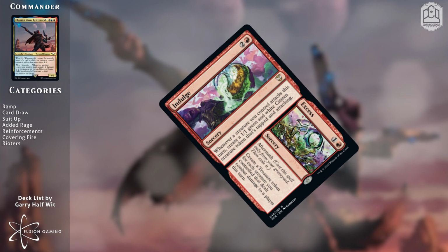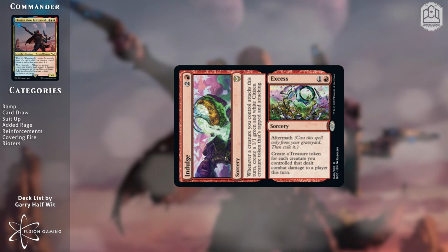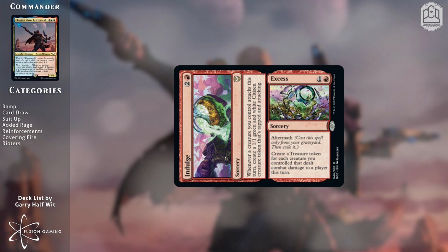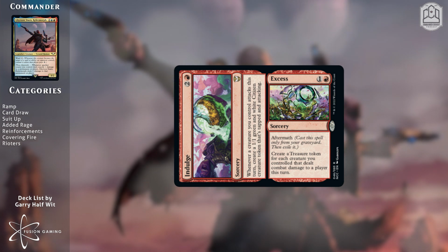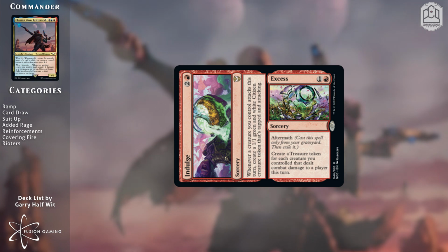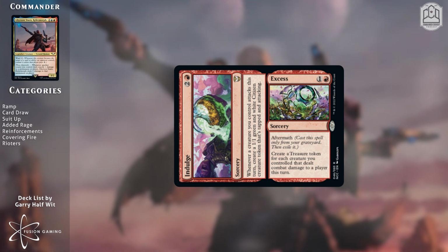Also, Aftermath, you can only cast the other side from your graveyard, and you create a Treasure token for each creature that dealt combat damage this turn. Hey, that's pretty good. That's like a little ritual. We're going to have some unblockable guys, I would wager. Maybe some double strikers, I would wager. That's probably a good card to cast when we've got those kinds of cards.